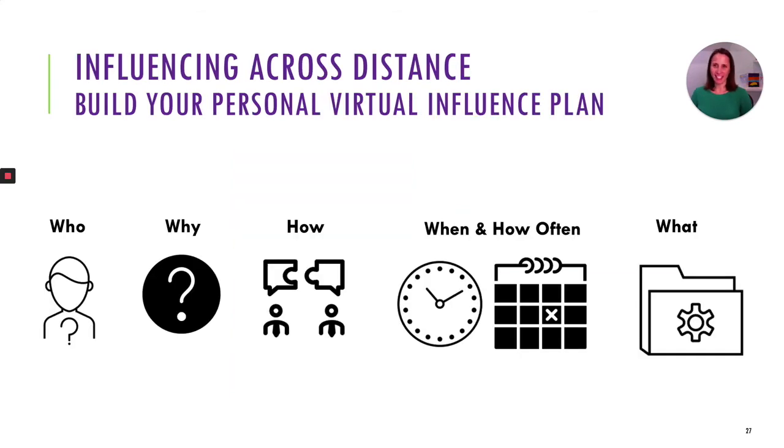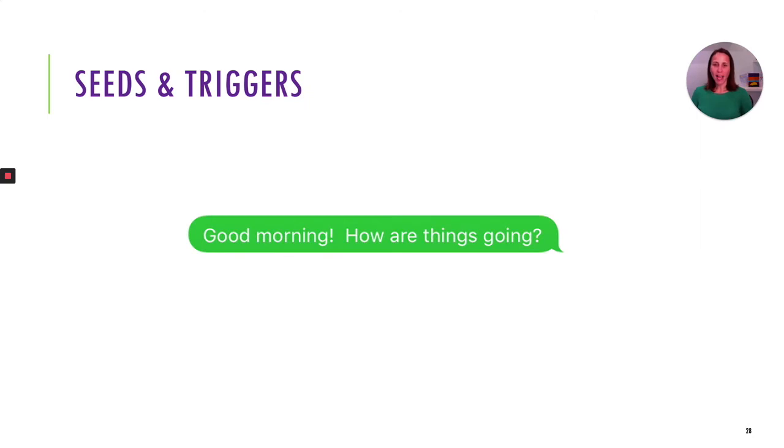So another key skill area is how to influence across distance. This is huge. How do you stay top of mind, make sure that your influence, your ideas are felt across that distance? And this usually is a topic that I do an entire 90-minute workshop on. So we're not going to have time to go into that today, but it usually involves steps like mapping out your stakeholders, thinking about why you need to influence them, and getting then really specific on the how, and how are you going to influence them across distance. But I want to leave you with one tip today, and that is thinking about how do you plant seeds or create triggers to stay top of mind.